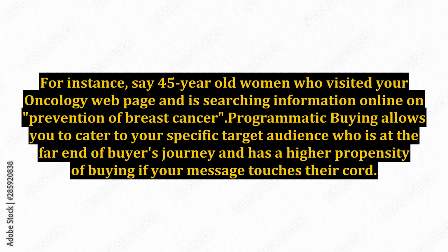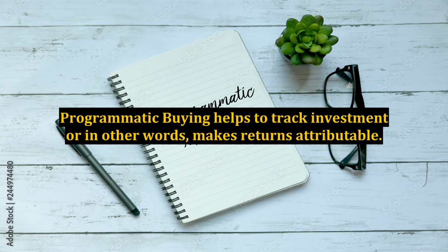For instance, say a 45-year-old woman who visited your oncology webpage and is searching for information online on prevention of breast cancer. Programmatic buying allows you to cater to your specific target audience who is at the far end of the buyer's journey and has a higher propensity of buying if your message touches their chord. Programmatic buying helps to track investment, or in other words, makes returns attributable.